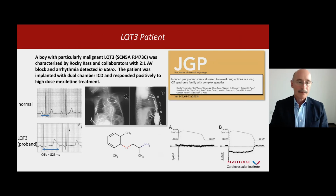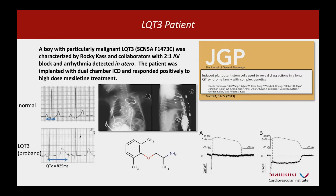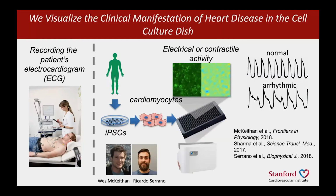So we needed a patient. So Rocky Cass in New York and his clinical collaborators had identified a boy born with a particularly serious form of long QT3. He was actually diagnosed in utero and implanted with a dual chamber ICD that you can see here to control his arrhythmia. You can see the prolongation of the QT interval on the electrocardiogram, and he was treated with Maxillatine and responded quite well.